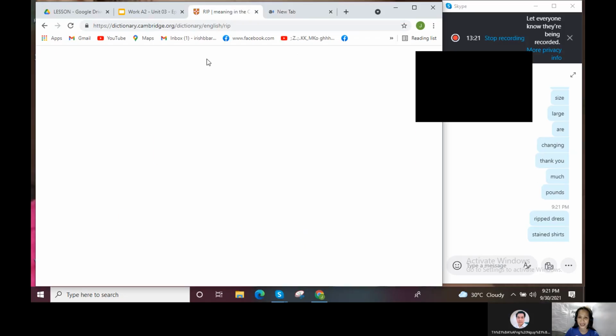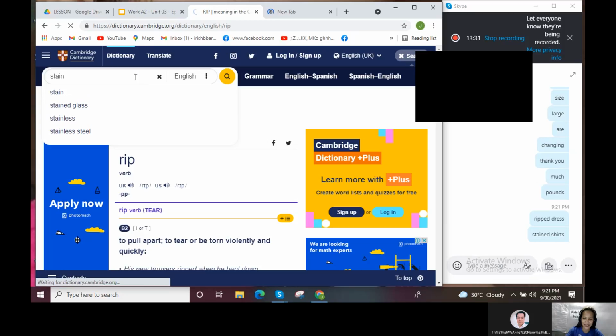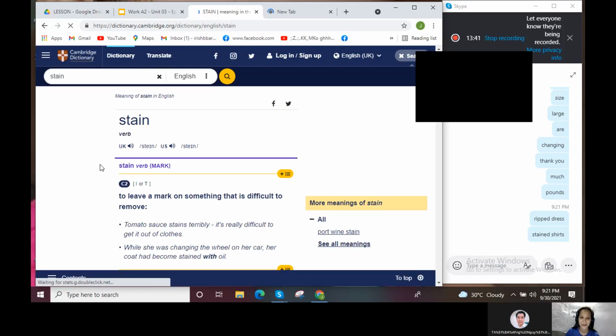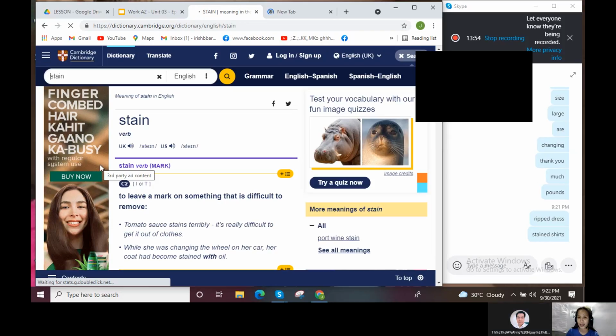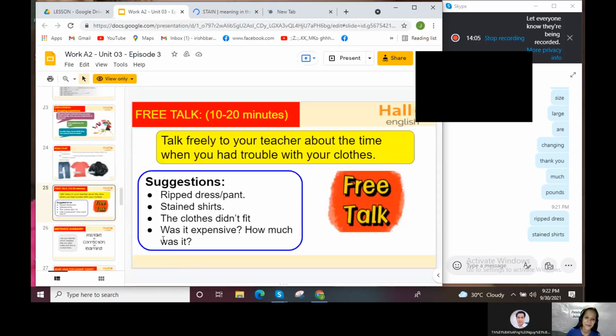Oh, I see. Do you know stained? It comes from the word stain. Can you read? Stain is a verb: to leave a mark on something that is difficult to remove. So the dress becomes dirty, and that is difficult to remove. So that is stained.